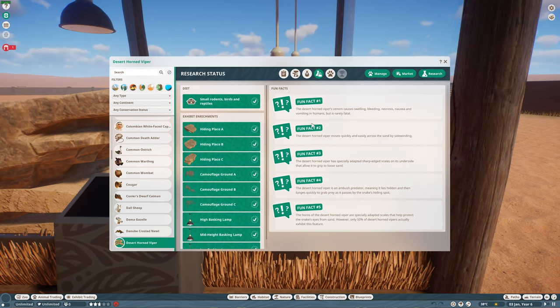So you can see the fun facts. The desert horned viper's venom causes swelling, bleeding, necrosis, nausea, and vomiting in humans, but is rarely fatal. They move by sidewinding. The desert horned viper has specially adapted sharp-edged scales on its underside to allow it to grip loose sand. Ambush predator, we've covered that. One more cool thing as well: the horns of the desert horned viper are specially adapted scales to help protect its eyes from sand. However, only 50% of desert horned vipers actually have this feature, so it could potentially be a weird genetic thing.